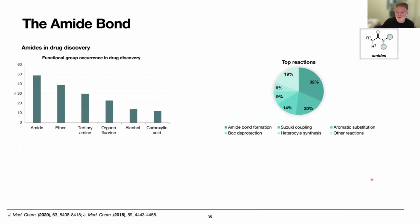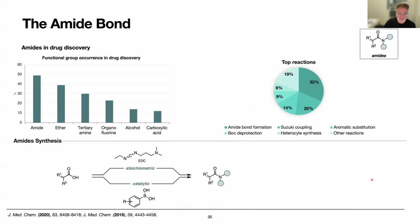So we wanted to put this to good use, and one of the reactions that we're interested in is catalytic amide formation. I don't need to tell this audience how important making amides is, and especially avoiding the use of coupling reagents, which can be problematic, not only on small scale, but certainly in manufacturing. But the development of catalytic amide forming reactions is quite challenging. It's a quite simple reaction, but also a very challenging one to do catalytically.